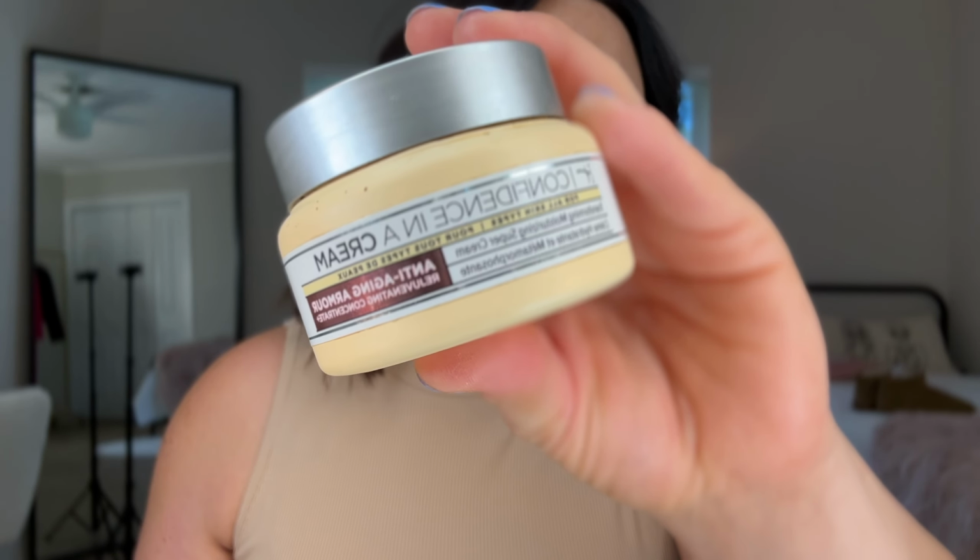The one that I've been using is by, I always say It's Cosmetics, but it's It Cosmetics. It is this one right here, Confidence in a Cream. This has a lot of anti-aging properties and benefits. It's amazing. It's not too greasy or anything. I've used quite a bit. This is like my 5th jar already. I feel like it gives you everything you need. It absorbs really nicely into the skin. And whenever I go in with my foundation or my concealer, everything lays perfectly nice. And whenever I smile, I don't feel like I'm just dry, where I can actually smile comfortably and feel good in my makeup.